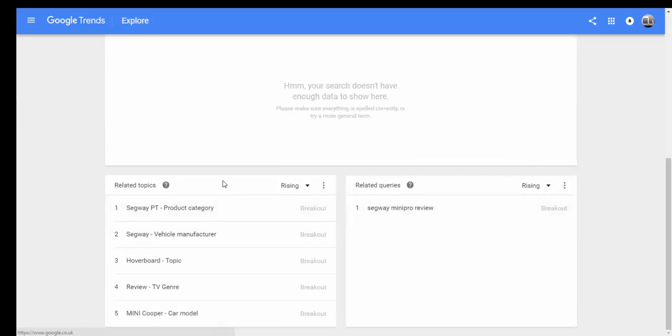And you can see here, just scroll down, Segway Mini Pro review. You'll see more of these come up, but there are loads of key phrases that you can target if you want to dominate this niche and really get going with it.